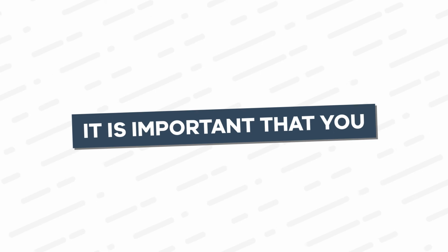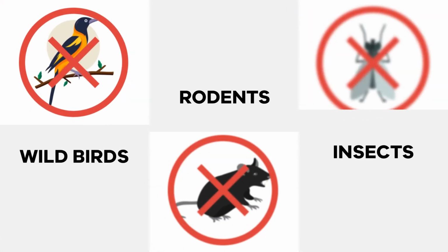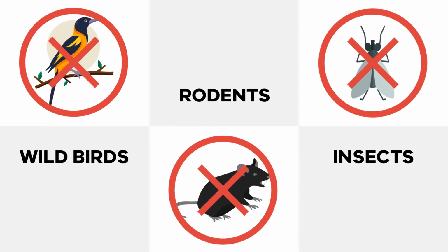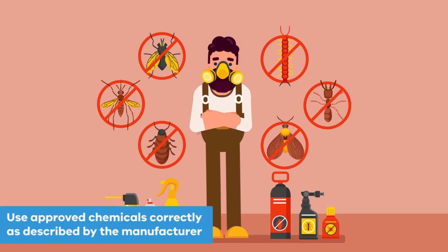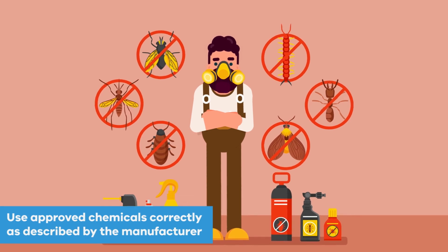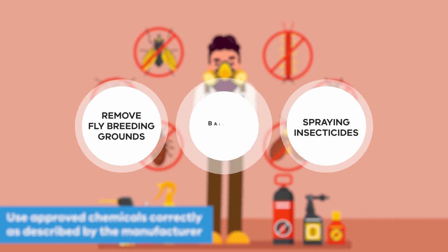It is important that you thoroughly clean and disinfect sheds and equipment, make every effort to prevent wild birds, rodents and insects from entering the shed where hens range and where eggs are processed or stored, and control pests and their breeding areas through effective measures, including removing fly breeding grounds, spraying insecticides and baiting rodents.